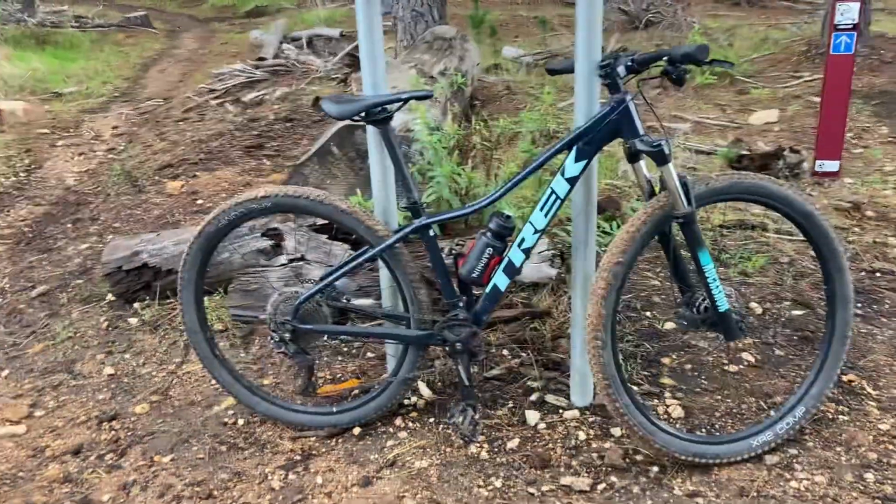Such a different ride. Like we both said, it'd be so good to have the dual suspensions here. It'd be bloody good fun. But yeah, we struggle down on this. It's better than not doing it at all, so it's all good.